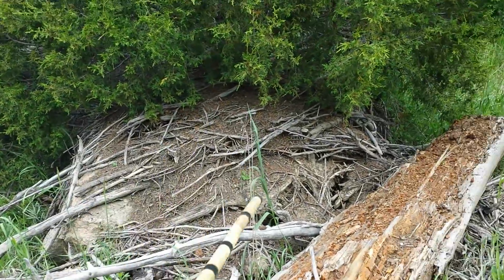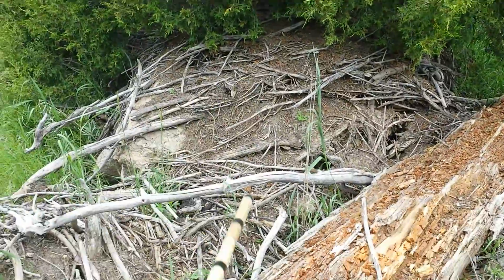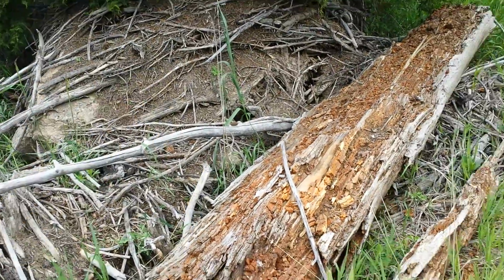Looks like a beaver den. It could be under this tree. See that? All the mud's been packed in there.